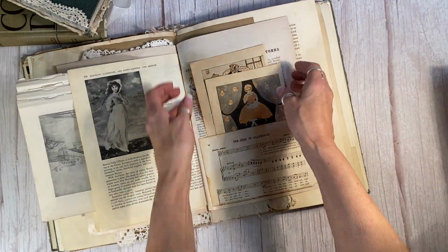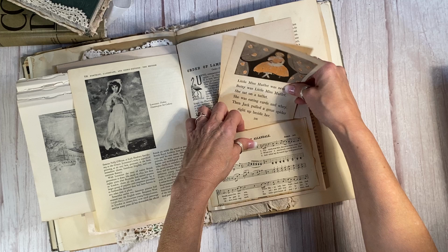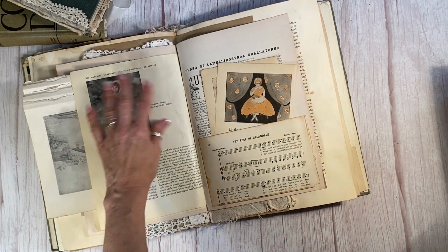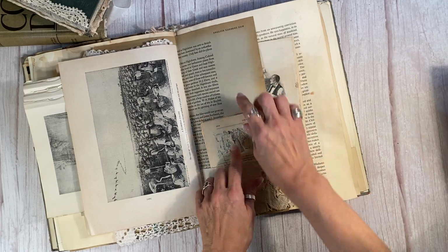And then again, 2 plates here. Look at how pretty these are. Little Miss Muffet and the 3 Bears from the 1920s school book. And there's that famous picture, portrait of Pinky. Famous painting. 1890s Demarest Family Magazine. I think she already has a few of these, but there's another one.